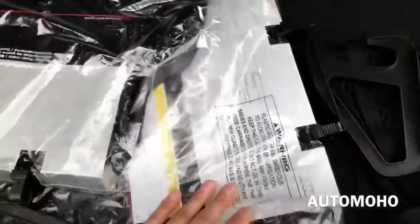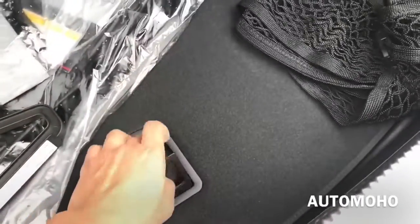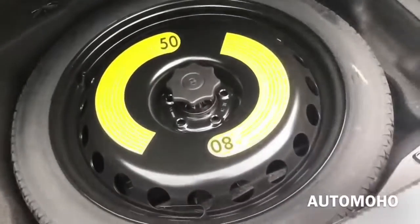Your all-weather floor mat. There you have your net. There's all the items. And down here you have your spare tires and your tools. Here you have some hook, one on each side, and a 12 volt power plug. So here you have the lever to open the trunk in case you get locked up, to use in case of an emergency. And there's the lock and trunk lock button.